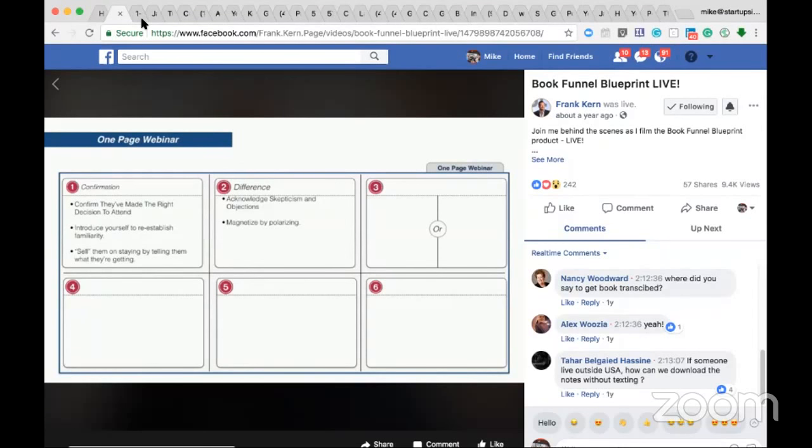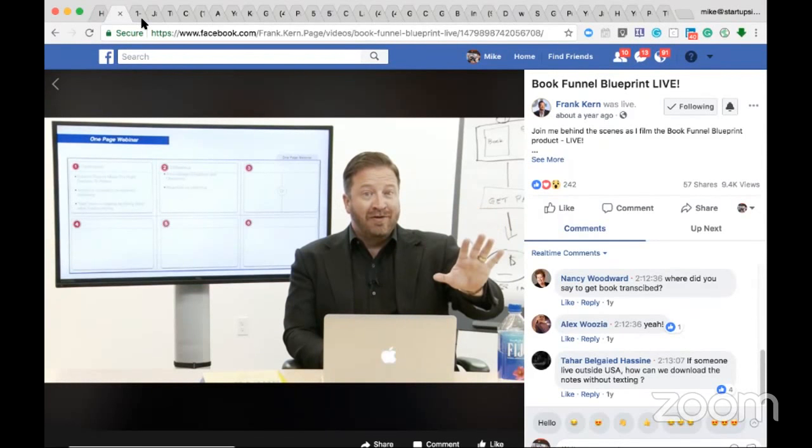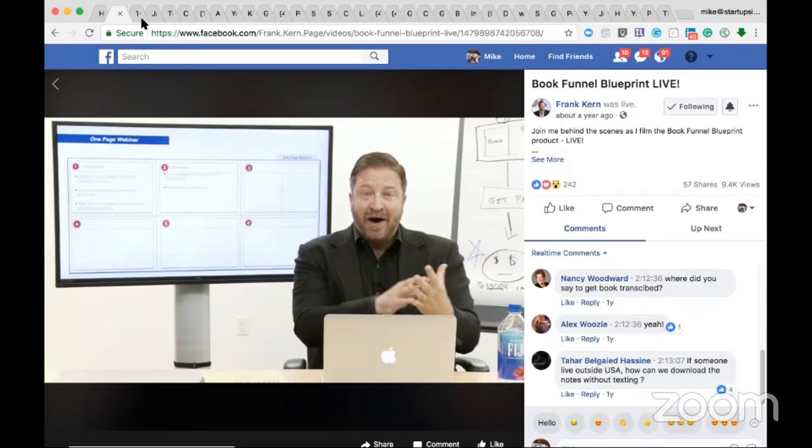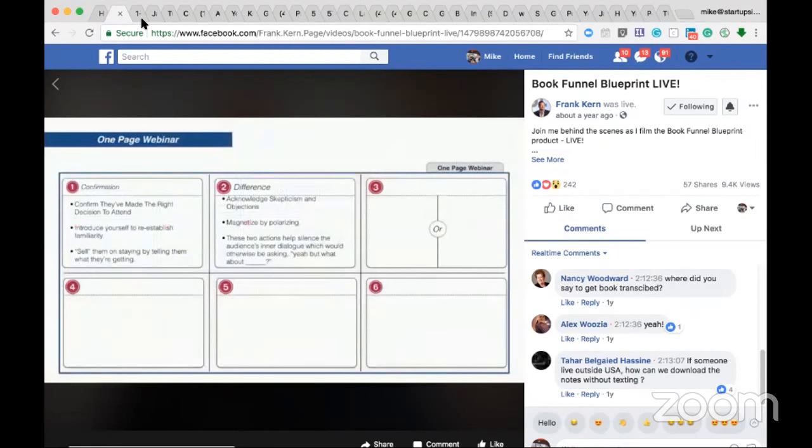We also want to magnetize the audience by polarizing them. Your webinar is going to be made up of two groups of people. People you want as customers and people you don't. You will be magnetic to the people that you want by being repulsive to the people that you don't want. So we want to do that as well to further bond with the good ones. And these two actions are going to help silence the audience's inner dialogue, which is otherwise going to be asking, yeah, but what about this, right?